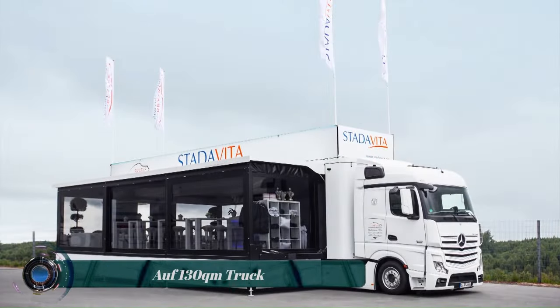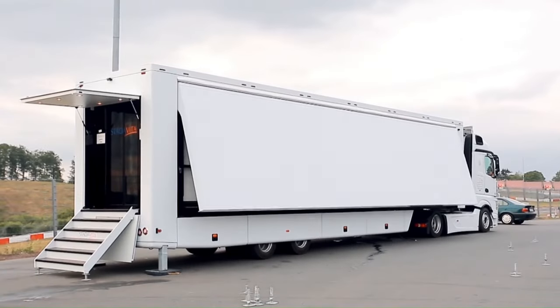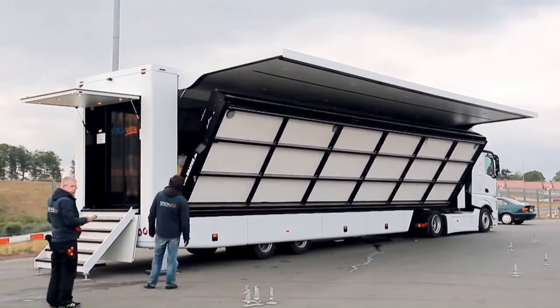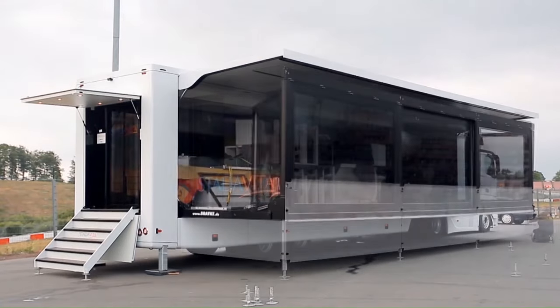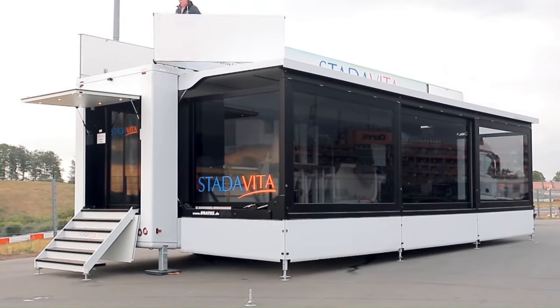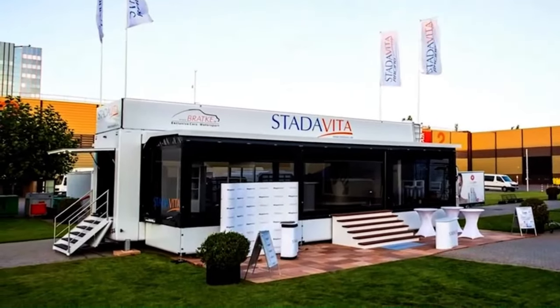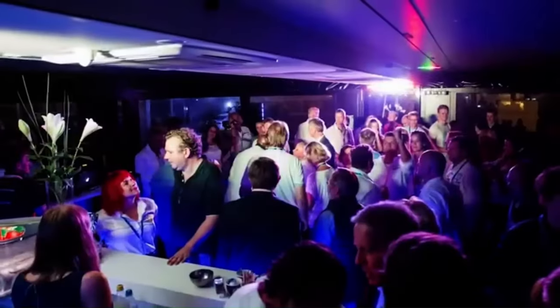The 130 SQM truck is a mobile event space that can be set up in 20 minutes. It can be used for a variety of events, such as product launches, trade shows, and private parties. It has a variety of features, including a stage, a sound system, and a catering area. The truck is 130 square meters in size and can accommodate up to 200 people.